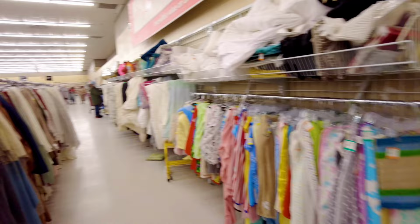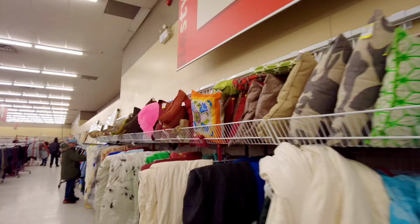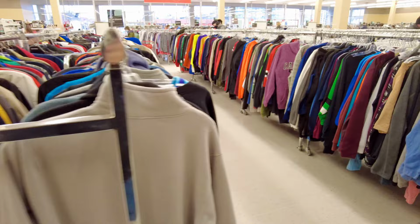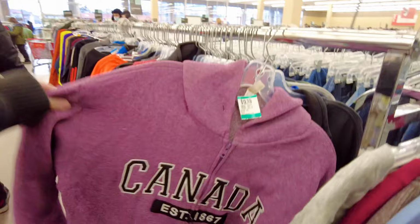More linens on this side. Pillows. This is how big this store is. These are all men's stuff. Jackets. Sweatshirts. Canada. $12. Looks nice.